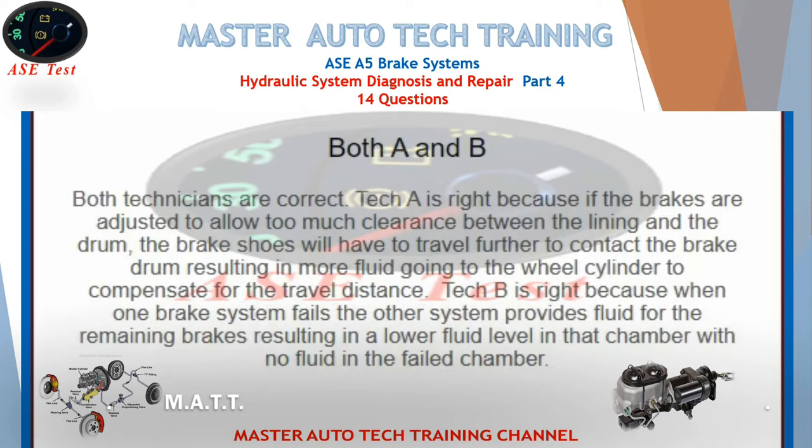Tech B is right because when one brake system fails, the other system provides fluid for the remaining brakes, resulting in a lower fluid level in that chamber with no fluid in the failed chamber.